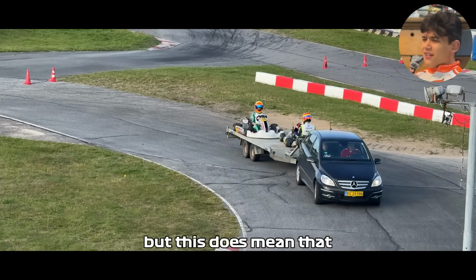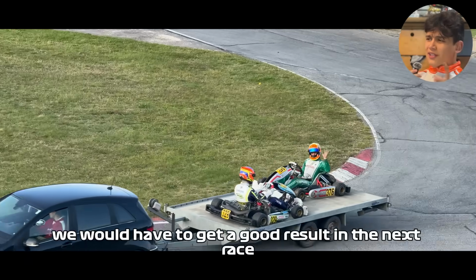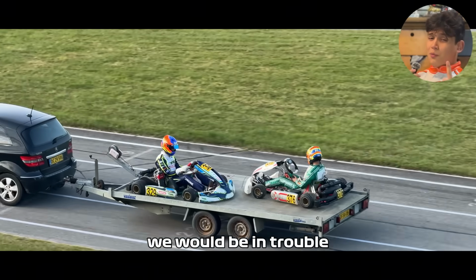But this does mean that if we still want to have a good chance at making the final, we would have to get a good result in the next race. So nothing is lost yet, but if we mess up one more time, we would be in trouble.